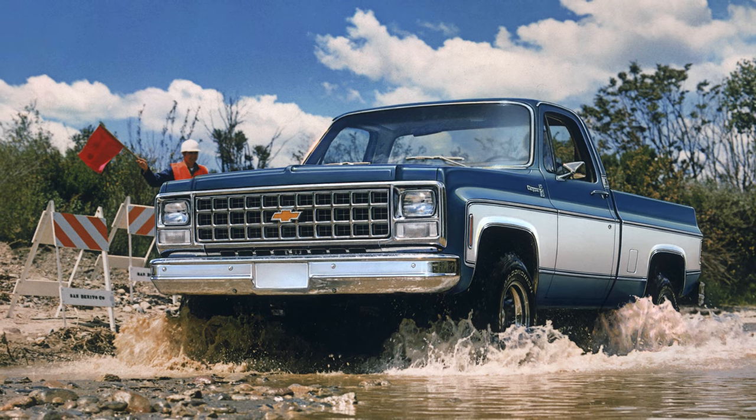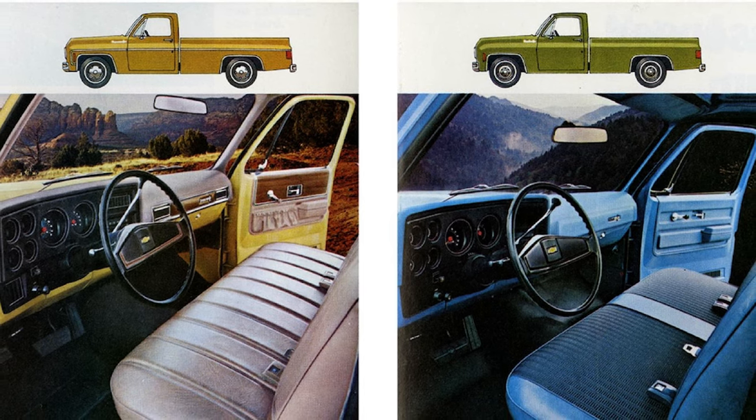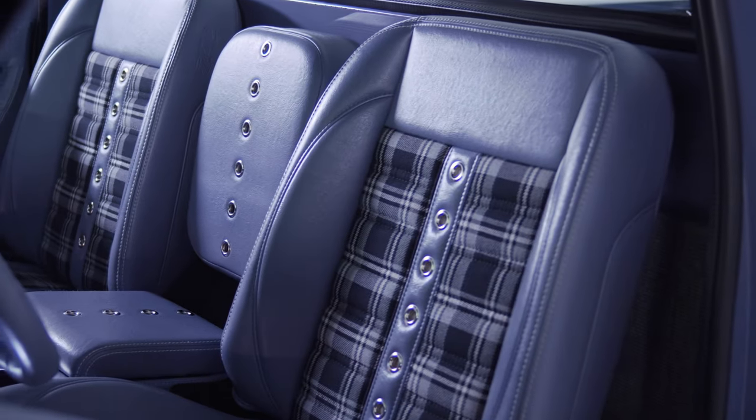Now for this truck, it used to be a bench seat that was in there. They don't have any bolsters. With TMI seats, you get a little bit of a bolster on the side with the Pro Classic seats. And we used our own Regatta Blue vinyl and gray and black plaid inserts, which is similar to the plaid styling that GM used back in the 70s.